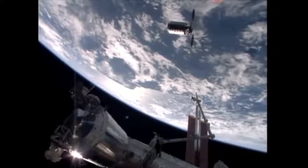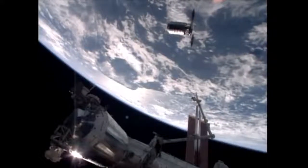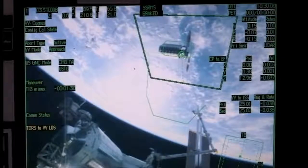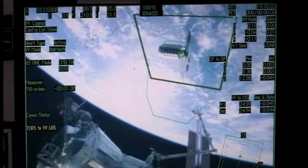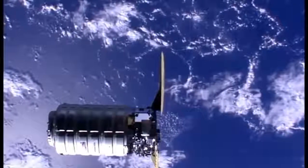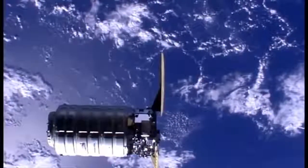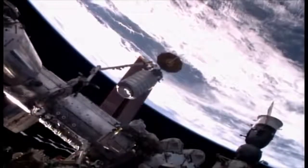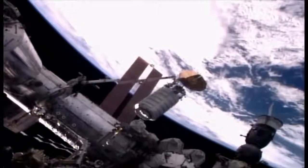Cygnus will raise its orbit from the insertion orbit from Antares up to the space station orbit, about 400 kilometers in altitude. We will slowly make our approach from underneath the ISS, eventually getting to a point about 10 meters below the space station. That's where the crew will use the robotic arm to grapple Cygnus, and then they will maneuver the spacecraft and berth it to the Node 1 nadir port on the ISS.